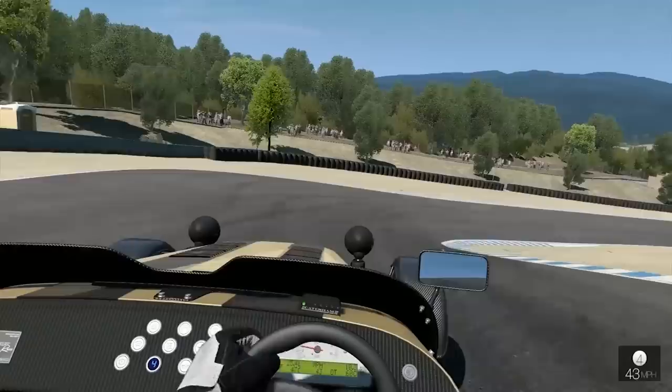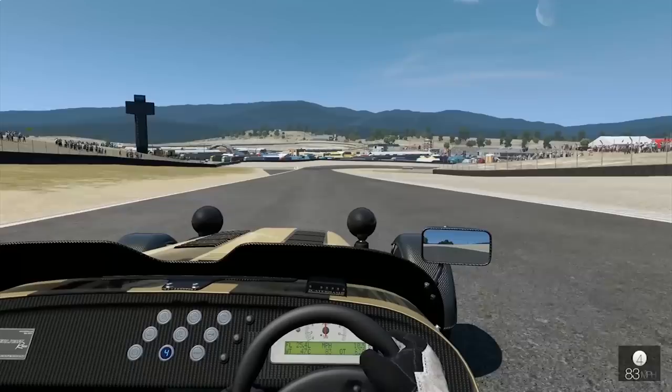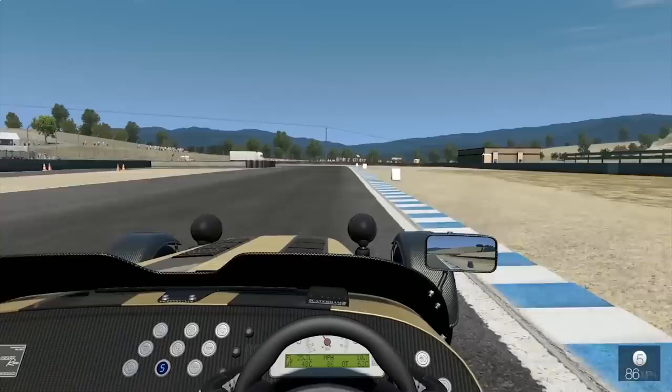Of course, you can never find the physics holes immediately. What am I talking about? Look at that moon. I really do like this track.